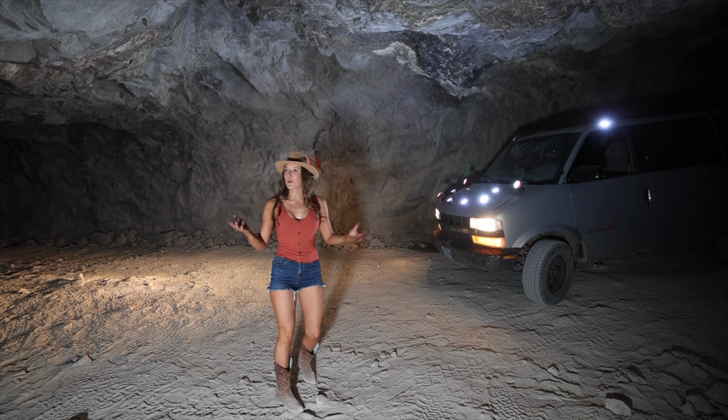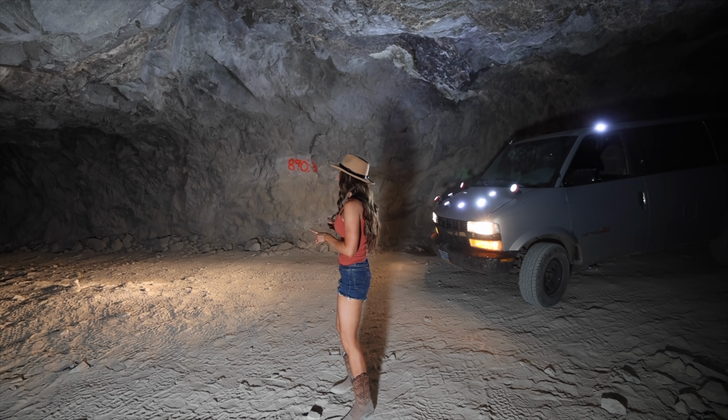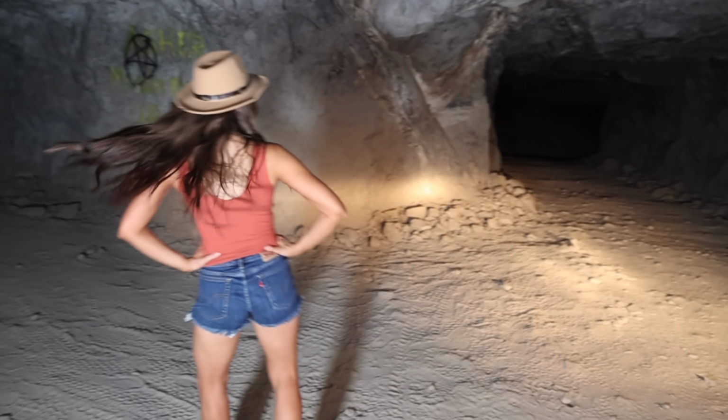So I'm about a quarter mile in and the trail splits. I'm not sure which way to go. You know, if it comes to a fork in the road, which fork do you take? I'm going right.